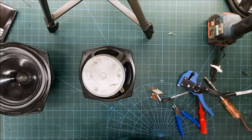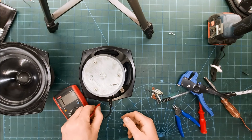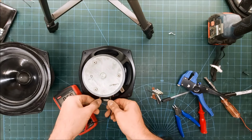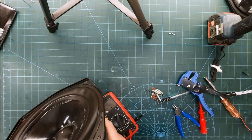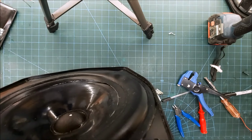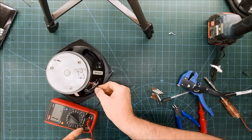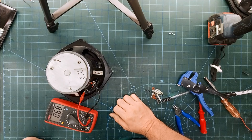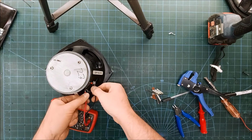Right, let's have a quick resistance check on our voice coil. Six point nine ohms. See there, that's really seen some action. Yeah, 6.9 as well. Yep.